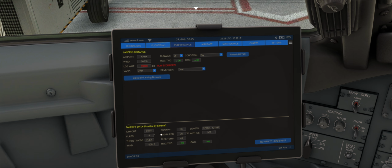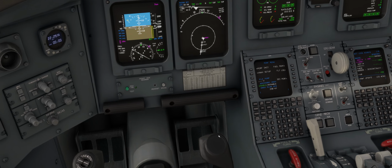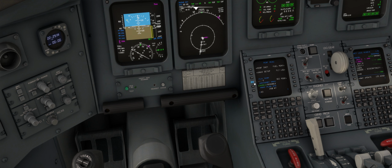Flight plan. Takeoff data right here. So CYVR 26 left. Engine bleed. Thrust mode flex. 26 left. Okay. Anti-ice off. Flex temperature of 43. Zero 43.